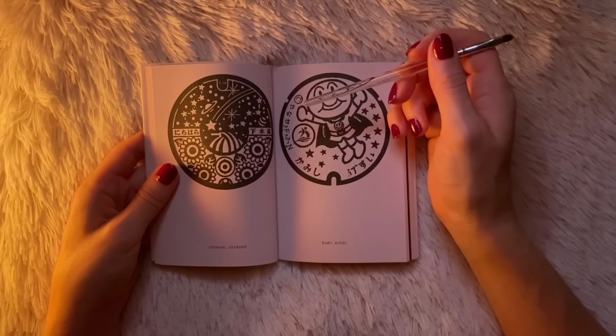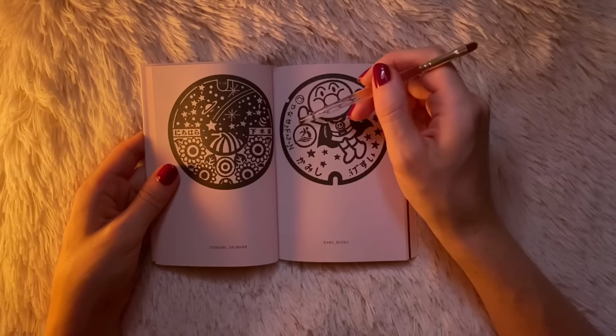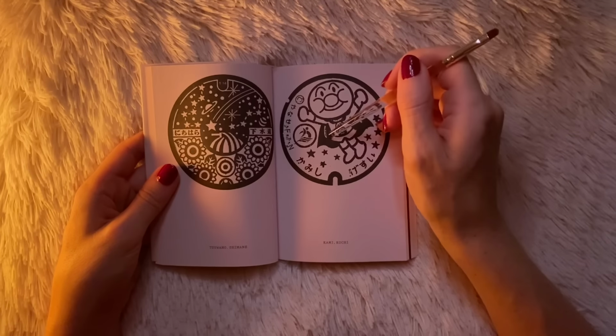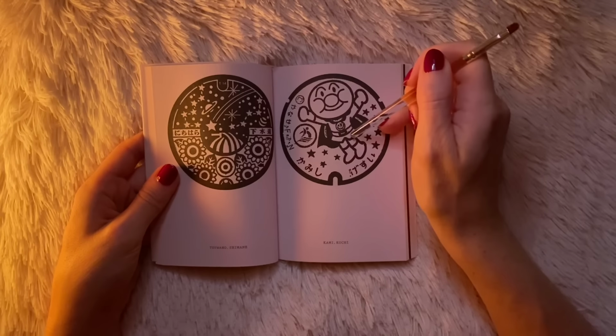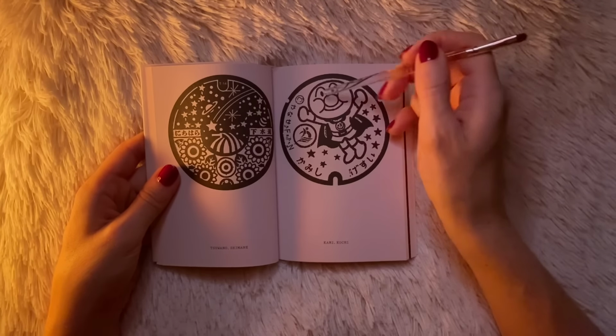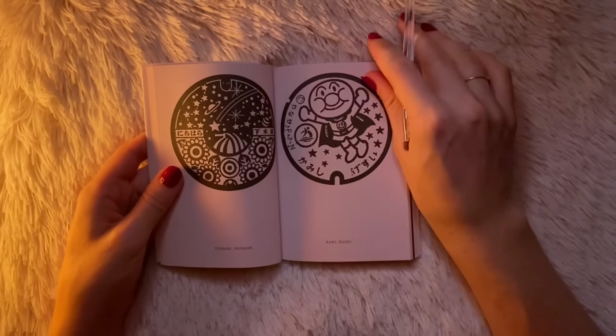Then from Kami Kochi, we have this super cute, do we want to call him cute? I guess he's cute. He's kind of, I don't really know what to make of him. This cute little guy, looking brave and strong.